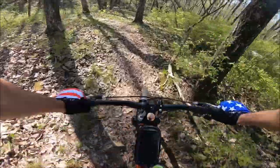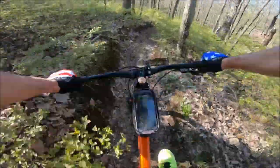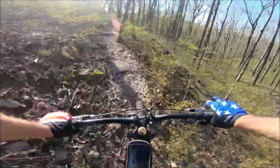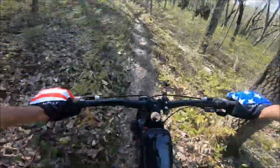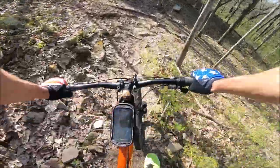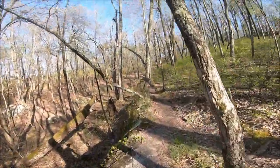It's the first time I've ridden this one. This is Lower Chunky. So this is all new to me. Decent little rock drops. A tight turn. Woo! That was a little hairy. Could have gone bad.